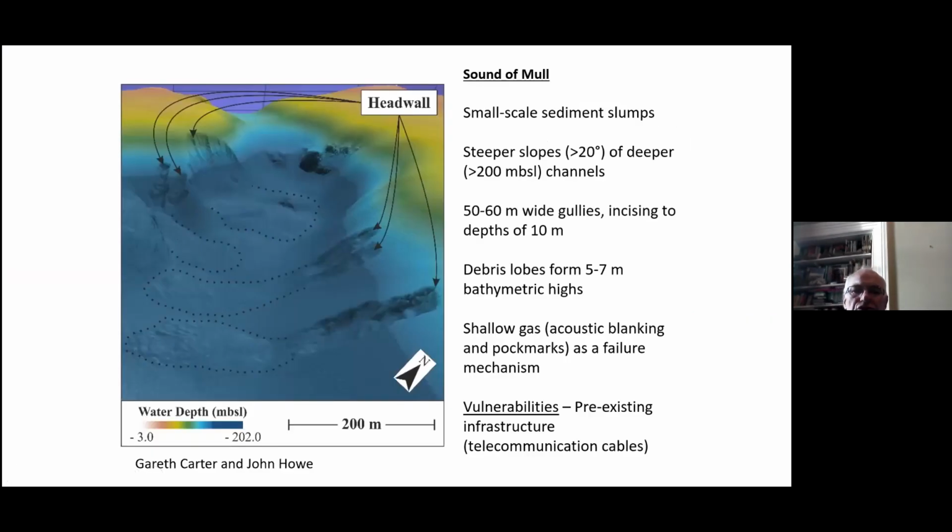We showed you one picture of submarine landslides already. Here's another one in the Sound of Mull with a whole series of landslides. And what are they caused by? Well, we're not quite sure, but just unstable sediments on both sides, and they're slumping down. But they're a hazard.